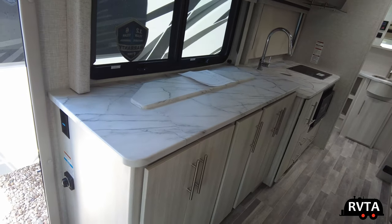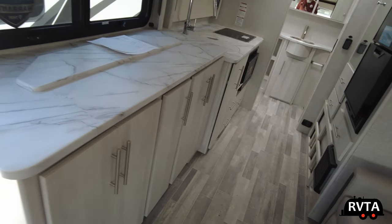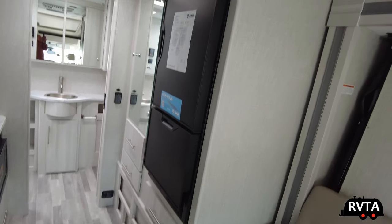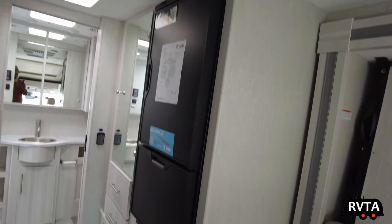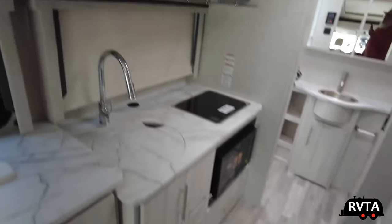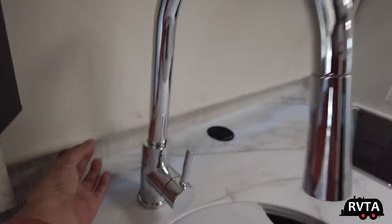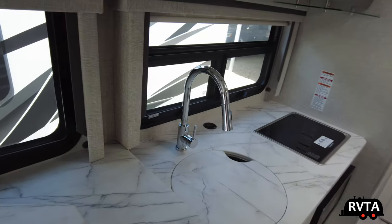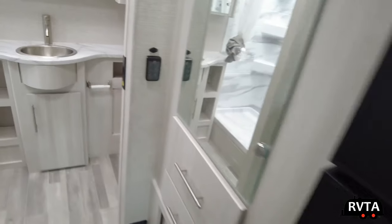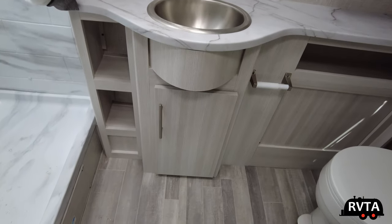And this has the longest kitchen counter area. And of course, under that area there, that's a little bit higher, is the TV that pops up. Same refrigerator as in all the other units. I feel this unit has the largest restroom area. And again, the shiny upscale cabinet finish. Nice sink. And plenty of storage there.